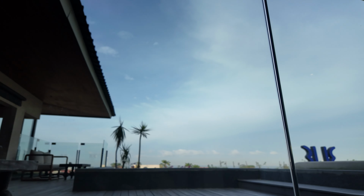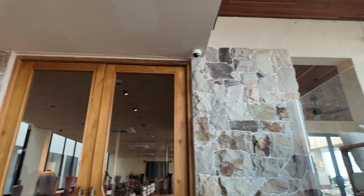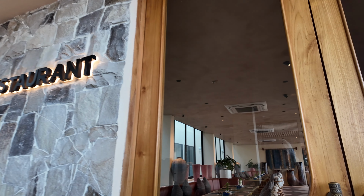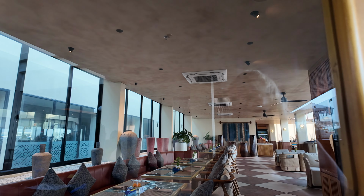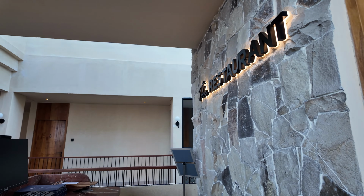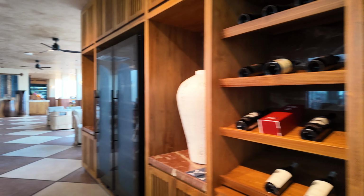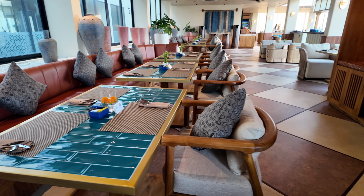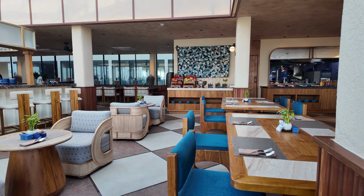Just shared the lift with the yoga instructor who looked incredible. He's only got 3 mats, so he's obviously not expecting too many people up. So this is the restaurant. I will go in there in a second and show you that. In fact, let's go in there now. So I have heard amazing things about breakfast here. Very excited to check that out.